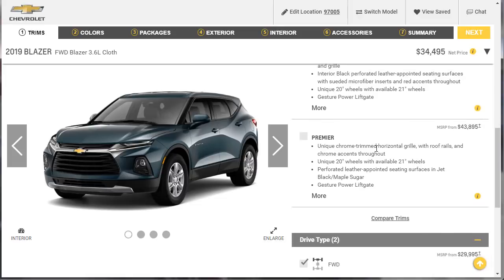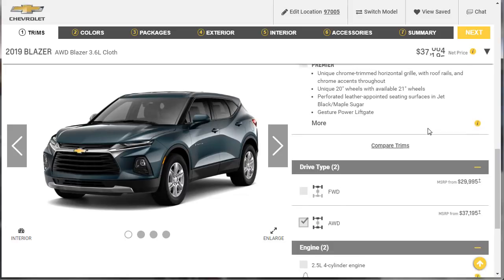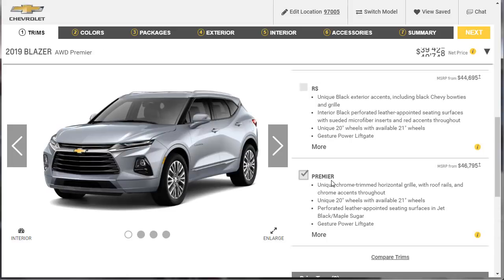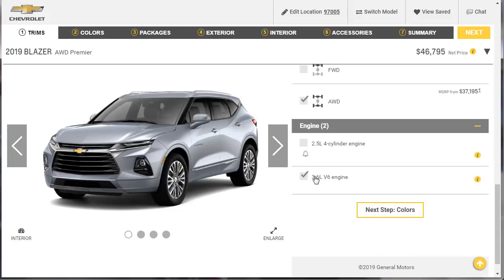Unique chrome trimmed horizontal grille. I won't give you all the blah, blah, blah. Unique 20-inch wheels with available 21s. You know we're getting 21s, huh? Come on. Gesture power liftgate and more. All right, we'll check that out. Let's see. All-wheel drive. That puts us at what? Oh, let's get the Premier. With all-wheel drive, that puts us at $46,795, so we're just under $47,000. We've got the 3.6-liter engine.